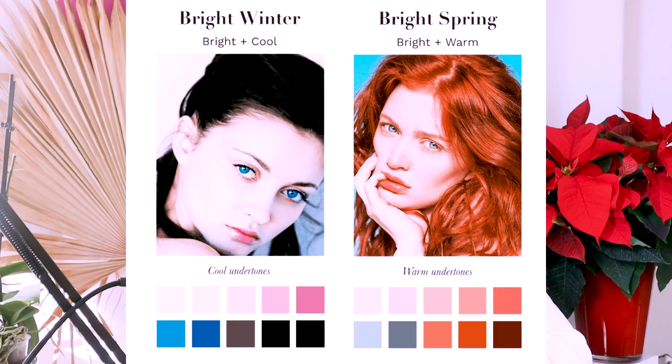Bright winter or bright spring? Bright winter can be compared to the spring season because of the brightness of colors. However, always remember, winter is harsh and cold, while spring is warm and yellow undertoned. Winter will always be with blue-gray undertones, and warm colors will always look incompatible with bright winter.